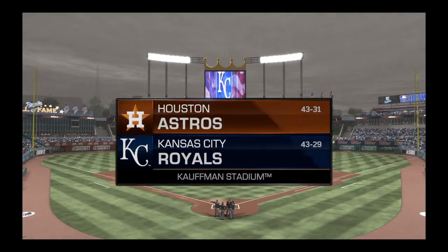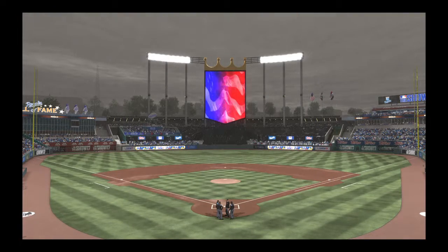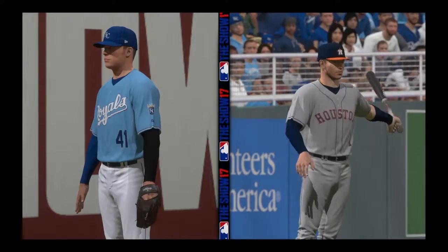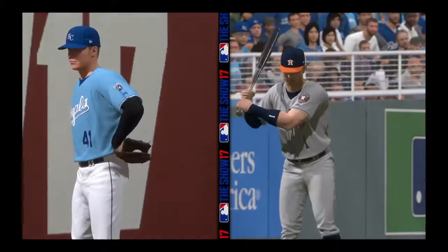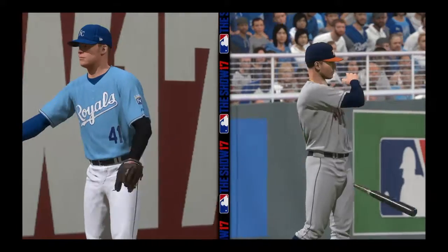Friday night baseball from the K, Kauffman Stadium in Kansas City. Tonight, the first of this three-game weekend series between the American League's Houston Astros and the Kansas City Royals. Looking forward to this matchup, and it's next on MLB Network.